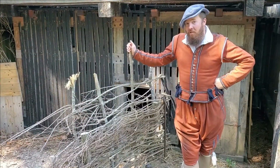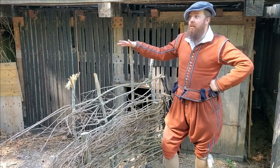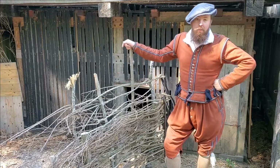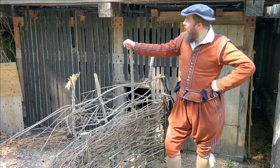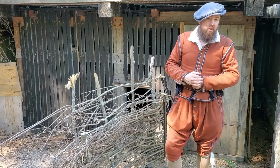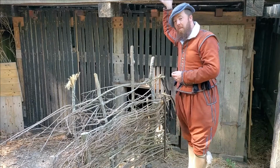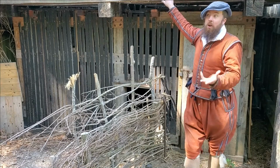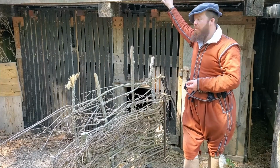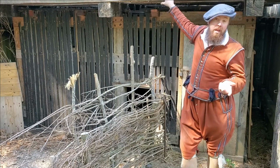Alright, so here we are taking a look at our chicken coop today, and actually fairly newly constructed, replacing our previous coop. We're down in the very corner of our reconstructed James Fort, tucked around behind the blacksmith shop underneath a watchtower, so making use of the architecture of the fort itself. A little bit of space that was up until now just not being used for much.